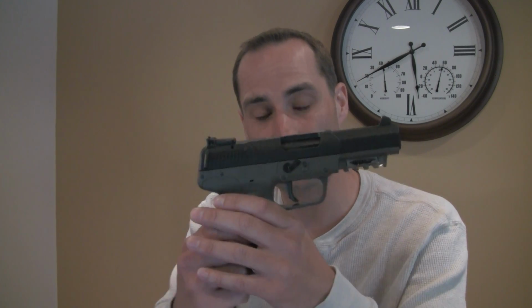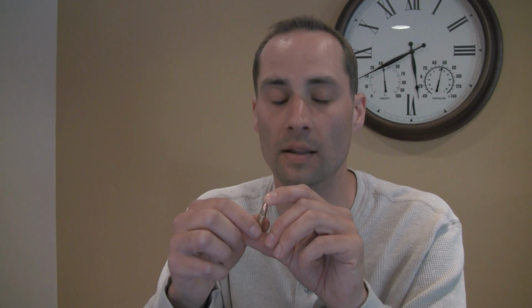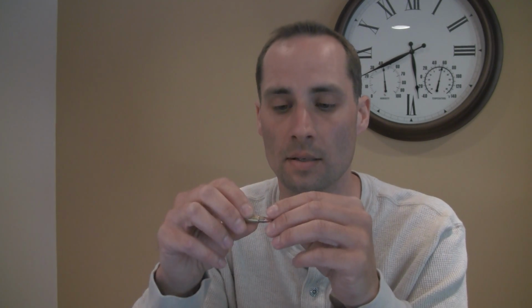The FN Five-Seven is a companion piece to the P90 or the PS90. The cartridge found in these guns is a proprietary cartridge that is only shot in those two guns. And it was originally designed back in the 1980s. NATO was looking for a cartridge to defeat light body armor. And this is the cartridge that FN designed. And in the right bullet, it actually will go through a Kevlar vest. So they succeeded with that, although those are not available to the public.